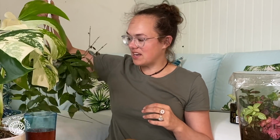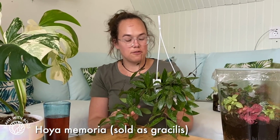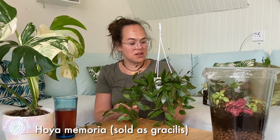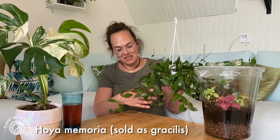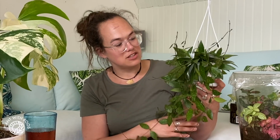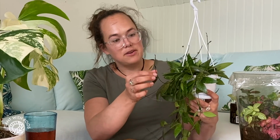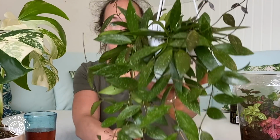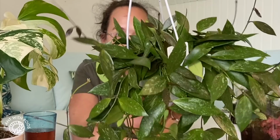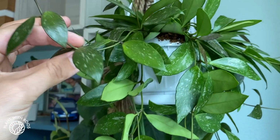Let's actually start with a plant I got a while ago that I didn't really share anywhere with you. It's a bit random. This is a Hoya memoria that I got from a garden center nearby, the Bosrand. I don't know why, but it just spoke to me. Sometimes I am so attracted to the most random plants, and this was one of them. And maybe you can see the new leaves are quite red, which I absolutely loved. There's a lot of new growth. It seems to be doing quite well now.